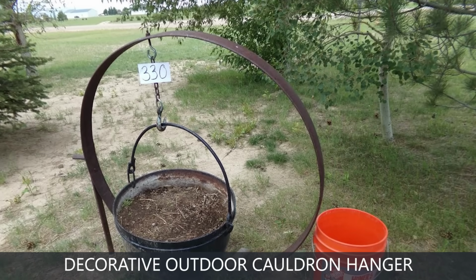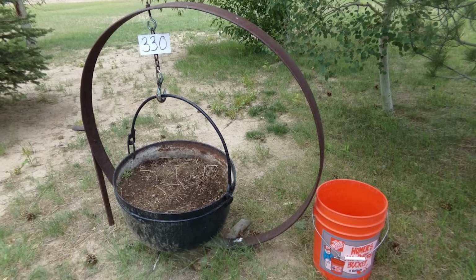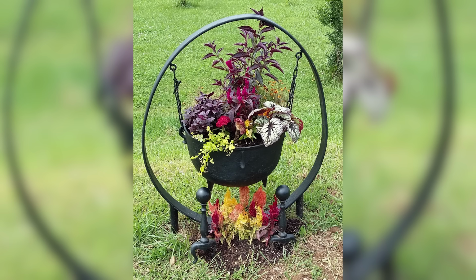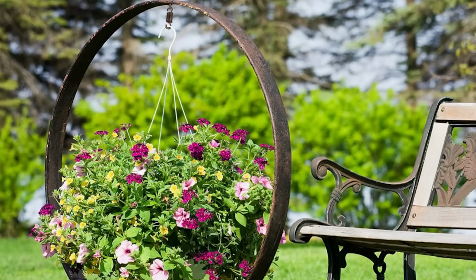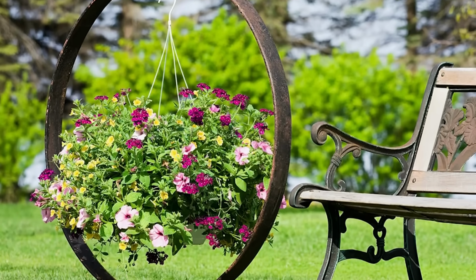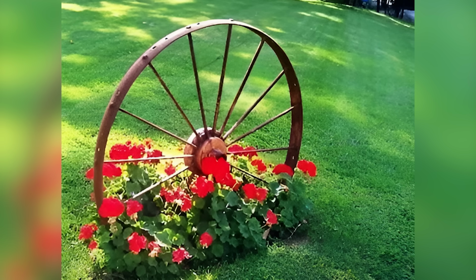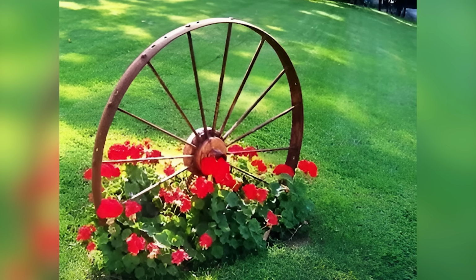What you found is a decorative outdoor cauldron hanger, made from a repurposed wagon wheel rim. These setups were commonly used as rustic garden ornaments and could serve multiple purposes, holding cast iron cauldrons, flower planters, or even small fire pits. The large metal hoop is likely the outer rim of a wooden wagon wheel, with the wooden spokes and hub long since removed or decayed.